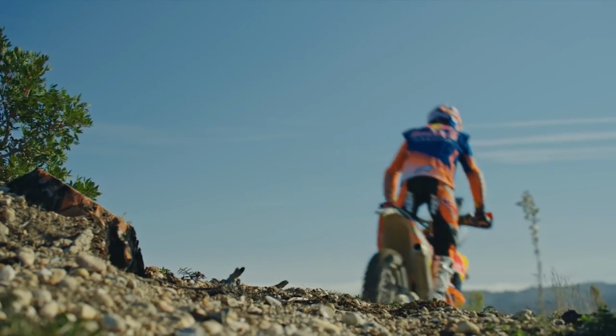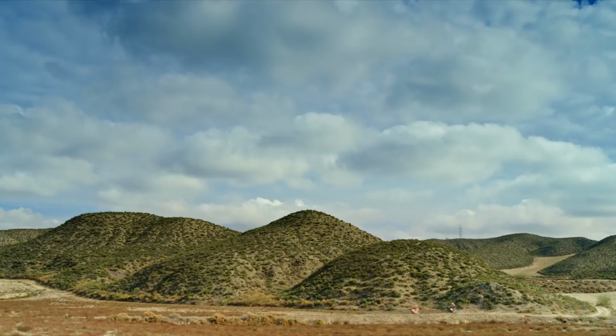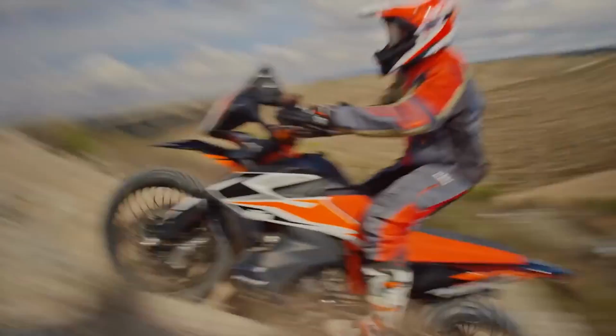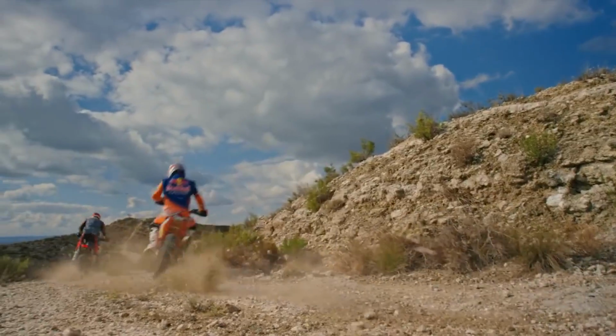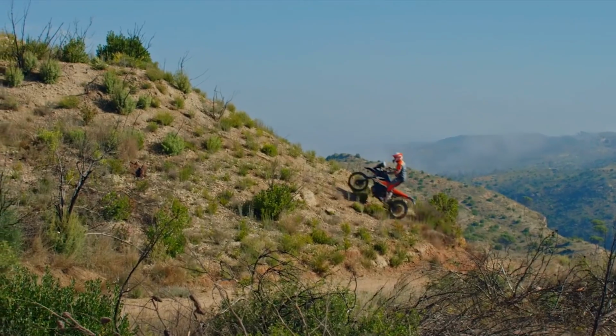So the KTM 790 Adventure and the R were officially launched in Morocco and everybody's having one hell of a good time. Now we've covered these bikes in great detail after their initial announcement, and I'm not gonna go over all the specs and details in this show, but you can familiarize yourself with them by clicking somewhere in a corner. Needless to say, these bikes are a great welcome to the mid-adventure segment. Sporting great electronics and rider aids built from the ground up to be very capable off-road and highly tamed on-road, they sure are gonna win a lot of people over.